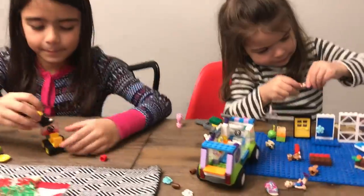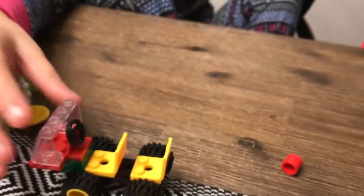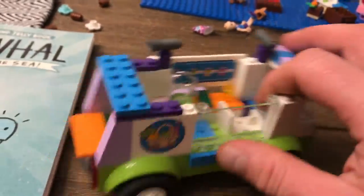We've got some Lego. Look, I built a car. What do we have here? We've got a car. Scarlett built a car. Double-seated. And we've got, what is this? Ice cream? Lego ice cream truck.